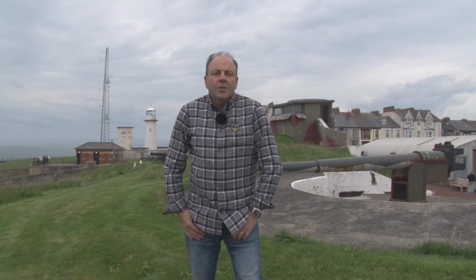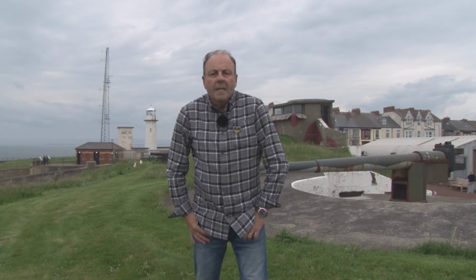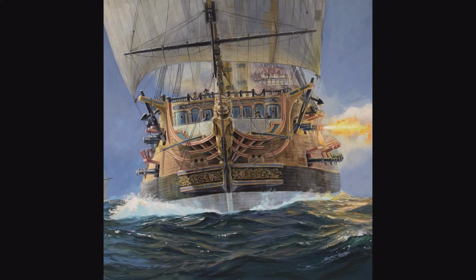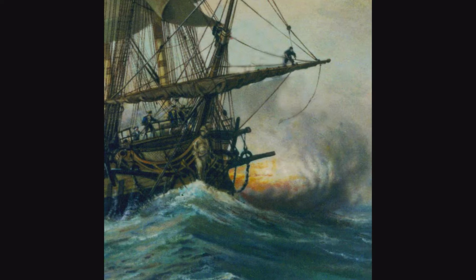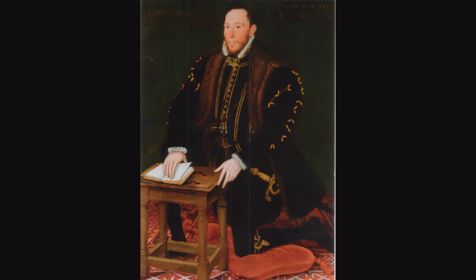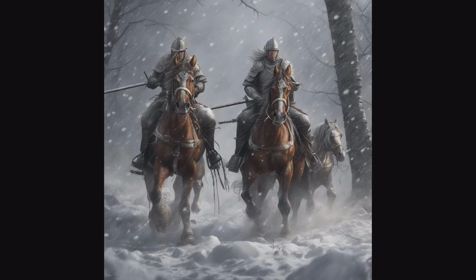The Spanish support never materialised, and in December of 1569, a royal naval ship sailed north and pounded Hartlepool from the sea. Quickly, Neville and Percy realised the failure of the rebellion and retreated into Scotland.